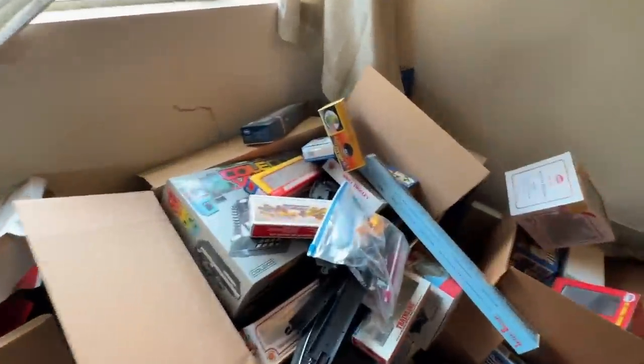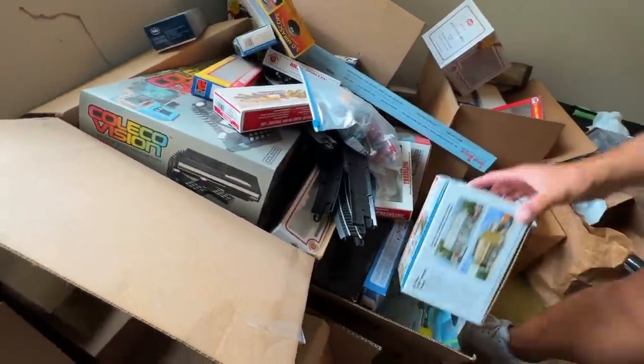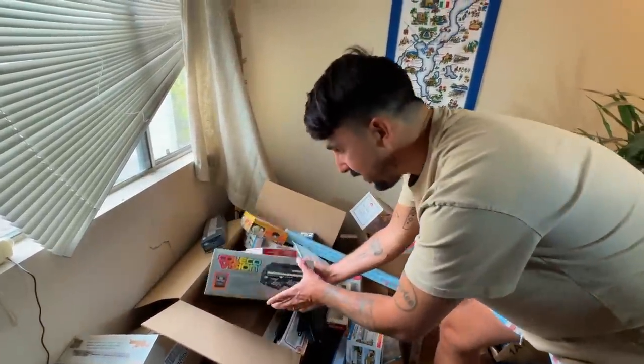Okay. Can you grab it? Yeah, so I'll grab this. Or here. Yeah, I'll hold it. I'll grab this really quick. So this is where we need Chase. I almost feel like we should call Chase and ask him. There's a lot of vintage train sets.